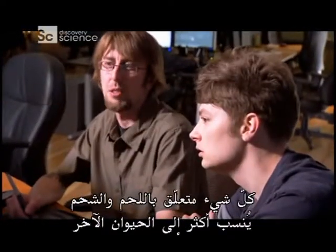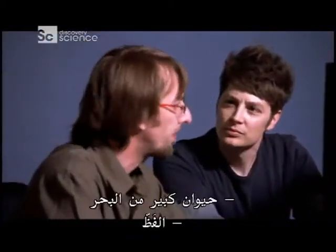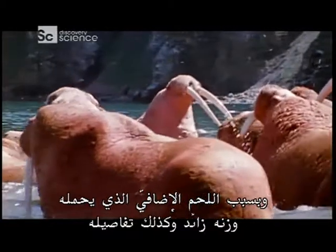Everything that is related to flesh, fat, is more of the other guy. And I forgot the name because I'm not English. This big guy from the sea, you know? Oh, the walrus. Because of the scale, yeah. You have more flesh to carry. And because you have more flesh to carry, you have more weight, you have more details.